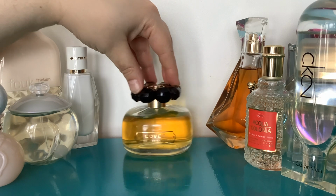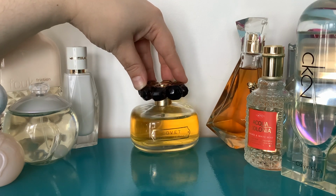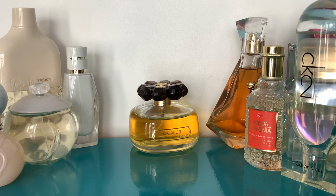So I had a mini of this and I really liked it. This is Covet by Sarah Jessica Parker. See if you can actually see the writing. And yeah, I started off with a mini and I just really liked it. And so I thought, I'm going to have this, despite the fact that people said it was weird. Loads of people say this is weird. And if I'm being subjective, it is weird.